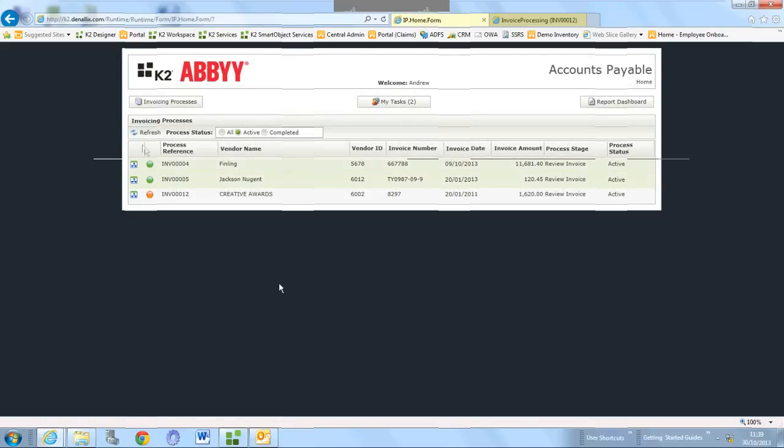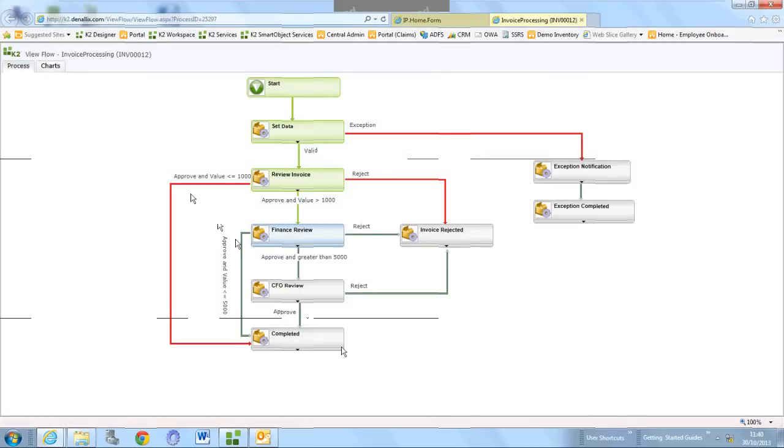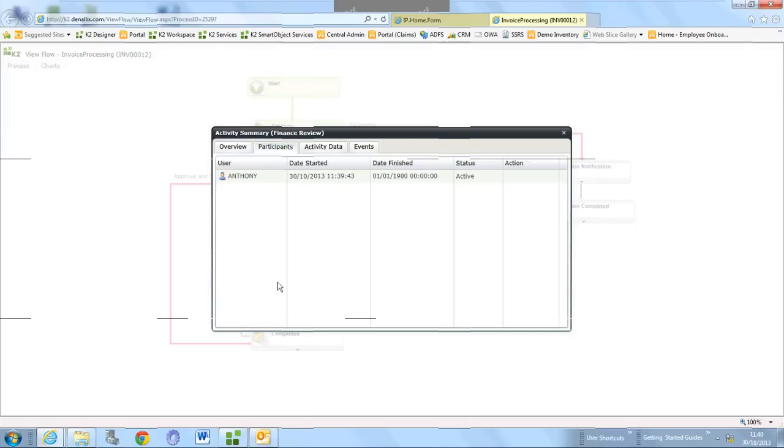Okay, so if I refresh this view, we can see that it would have moved on. Let's refresh that. Okay, if I move on to the view of the process, we can see it's moved on to the finance review step within the process. Okay, and in this case, it's gone to the user Anthony.